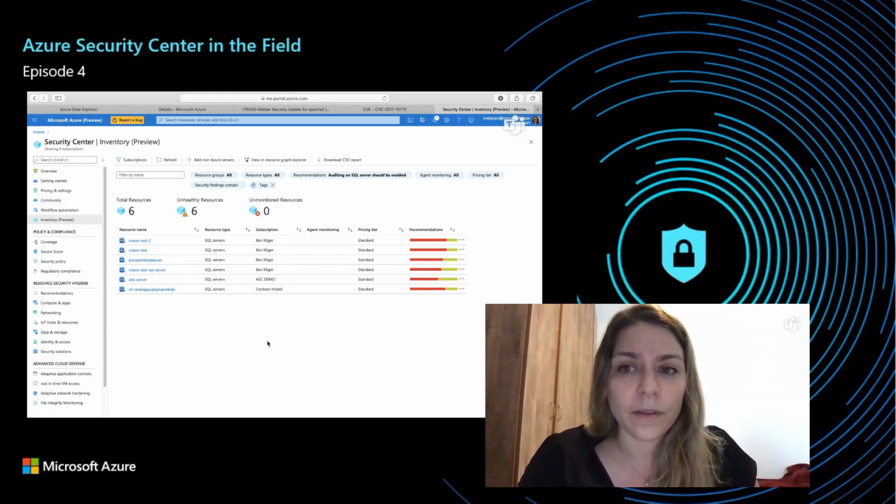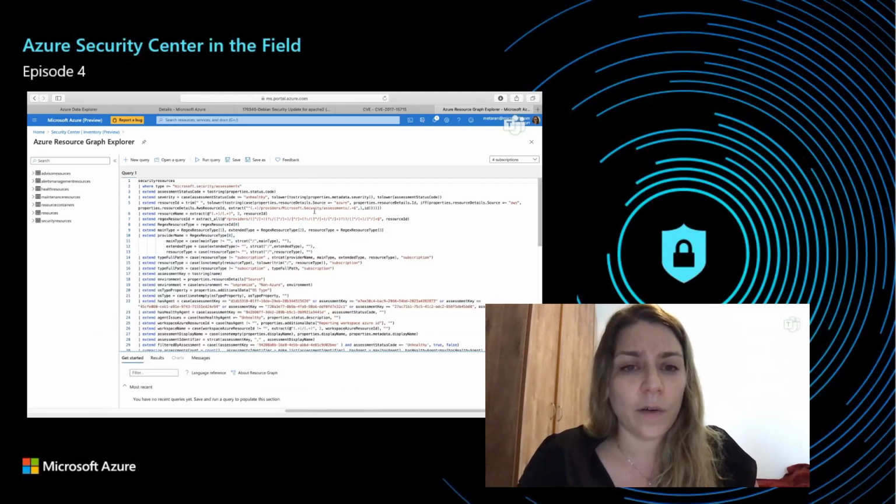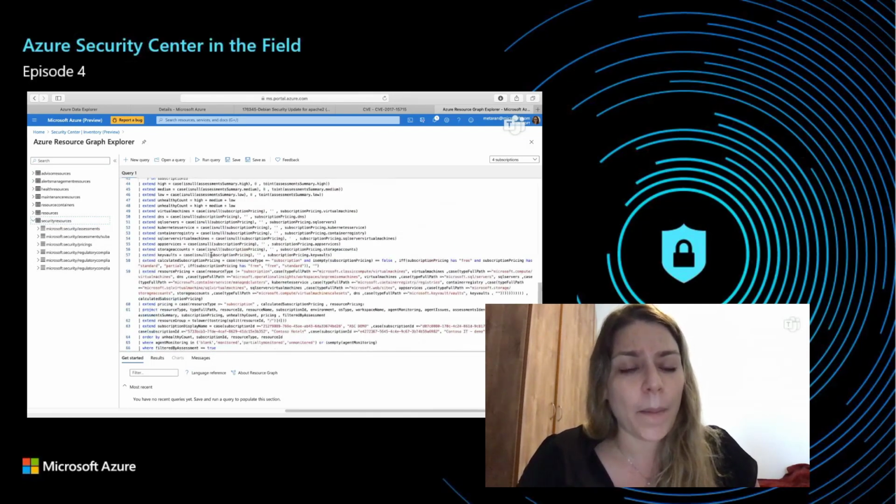Another thing I can do, I can open this directly in Resource Graph. Remember, we said everything here is built on top of Resource Graph. So I have this view in Resource Graph Explorer. I can open that. And what I get is Resource Graph Explorer, right? By the way, the security resources table here is all the data from Security Center. Now, this one is a very long query, because we fine-tune it to show exactly the data that you want to show in the grid.